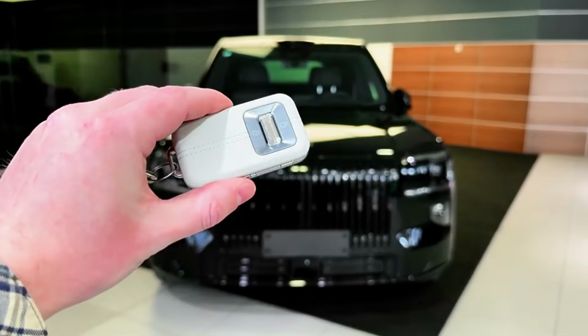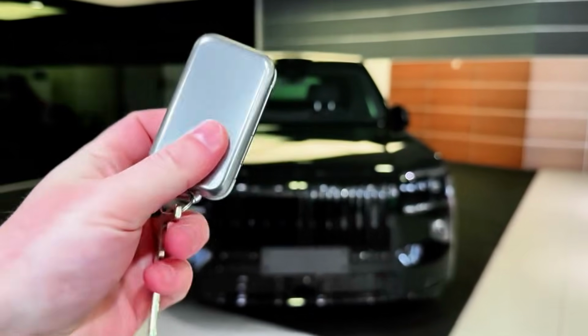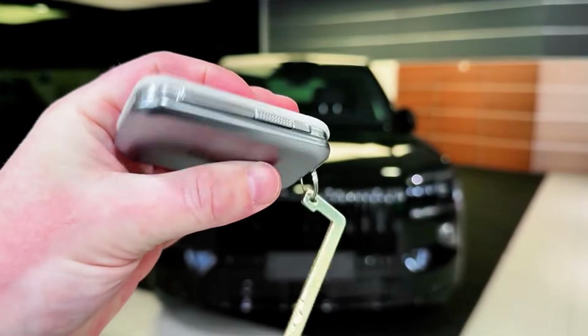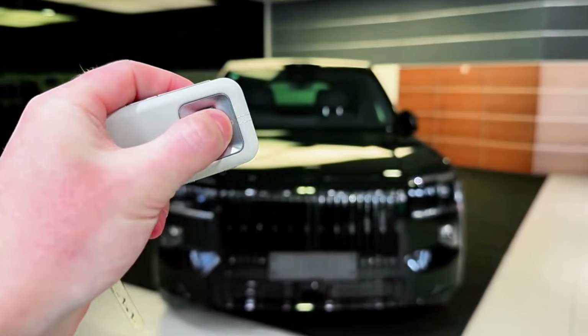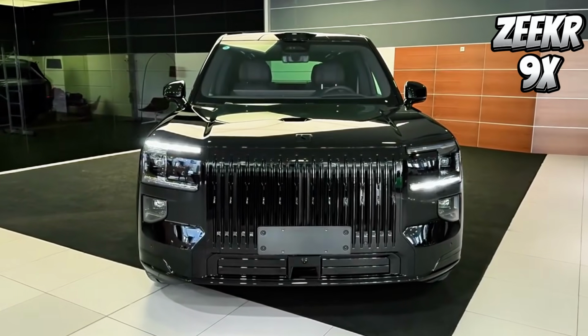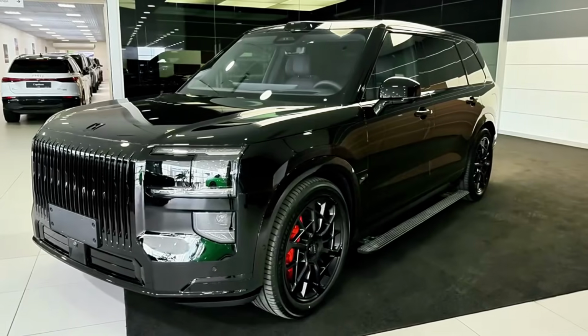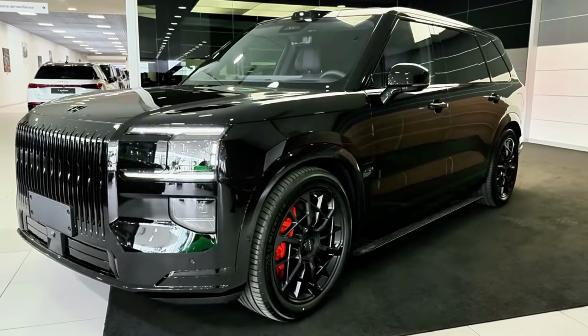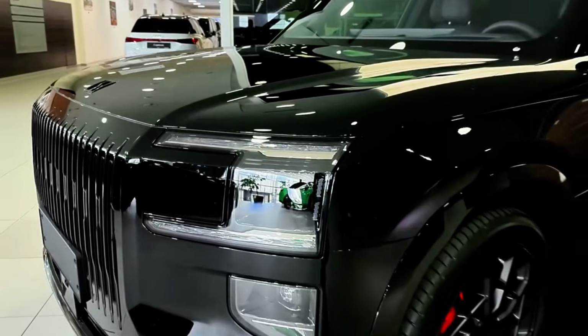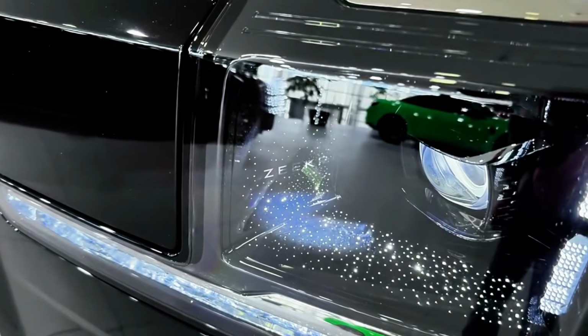You ever see a car and instantly think, wait a second, is this the future of SUVs? Because that's exactly the feeling people are getting when they first see the brand new 2026 Zeekr 9X Black, and trust me, this thing isn't just another luxury SUV trying to look cool in a parking lot. This machine is bold, aggressive, insanely tech-packed, and it might just shake up the entire luxury SUV market.